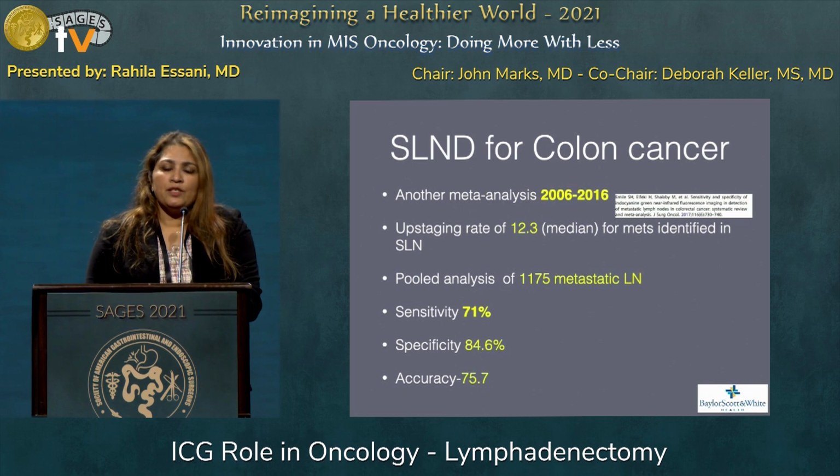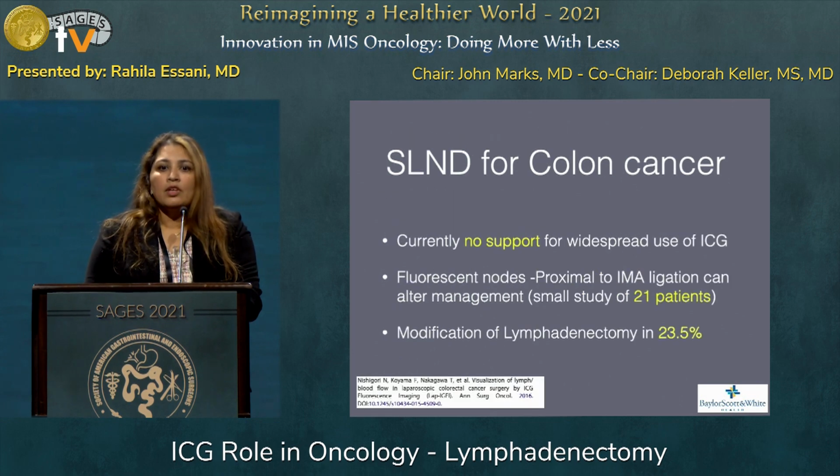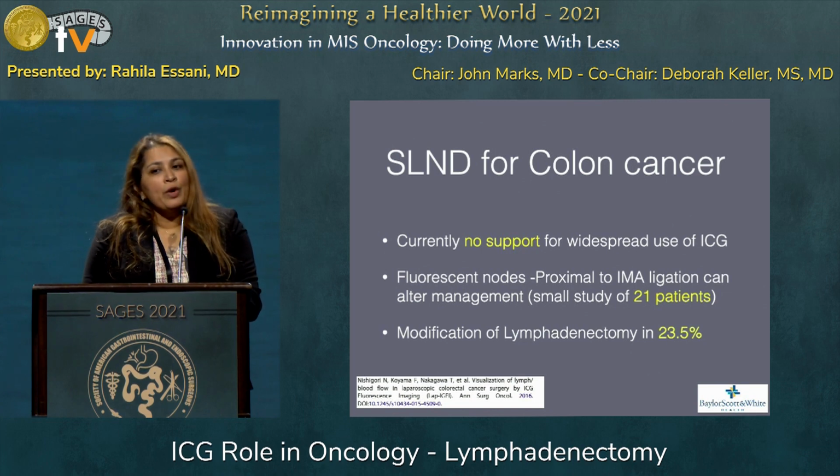There was another meta-analysis which was performed looking at the studies between 2006 and 2016, and the upstaging rate of 12.3% for METs identified in sentinel lymph node dissection. When a pooled analysis of over 1,100 metastatic lymph nodes was performed, the sensitivity was 71%, and the specificity was around 84%. Accuracy, again, was up to 75%. So 25%, it's not quite accurate. So sentinel lymph node dissection for colon cancer, currently no support for widespread use of ICG.